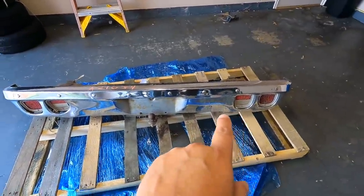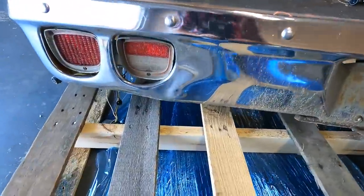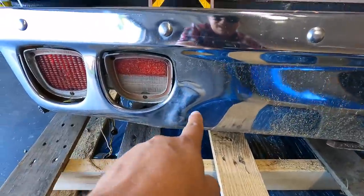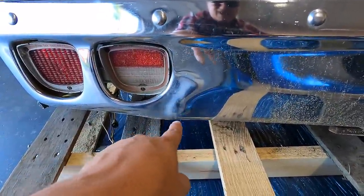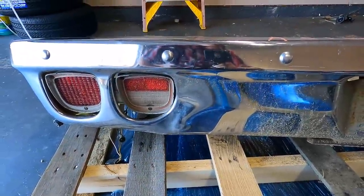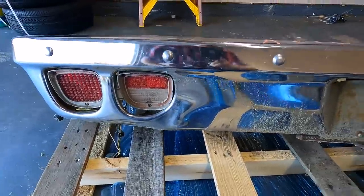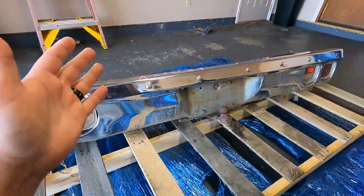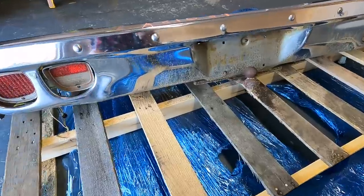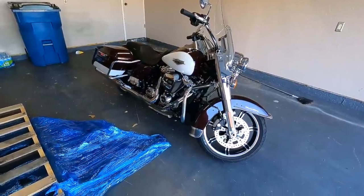Now, I didn't realize this bumper actually had some damage. Isn't that just the way it goes, man? Right here, you see that? It's been dented in right there. It's got a decent little crunch right there. Well, how about that? Okay. Well, hey, it's not the end of the world. At the end of the day, this bumper looks a ton better than the one that's on the El Camino currently.